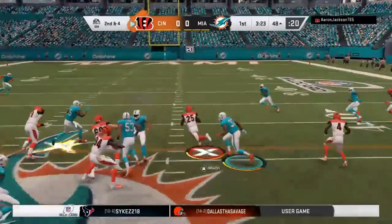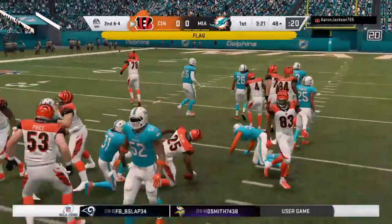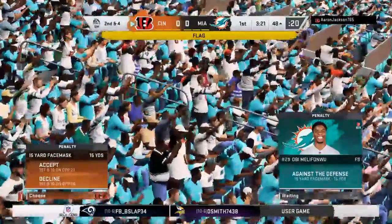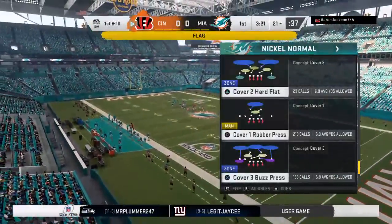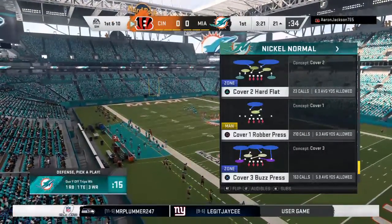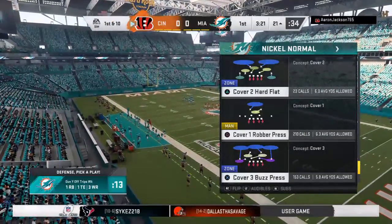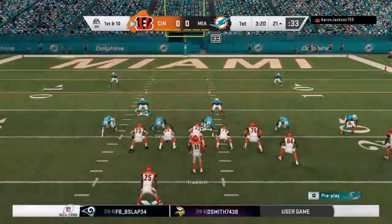From the gun to give to Mixon. And he'll be brought down. Oh, that's a face mask. Certainly looked like it. Indeed, here come the flags. So that flag will cost him 15. And it doesn't matter anymore how you get the face mask. Any part of it, that's going to be 15 yards. And now it's 1st and 10.